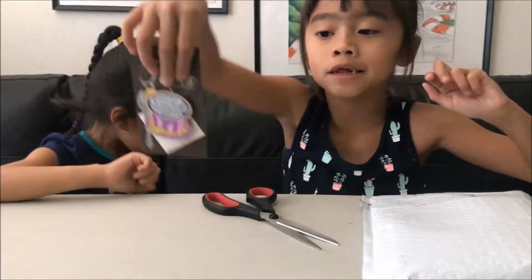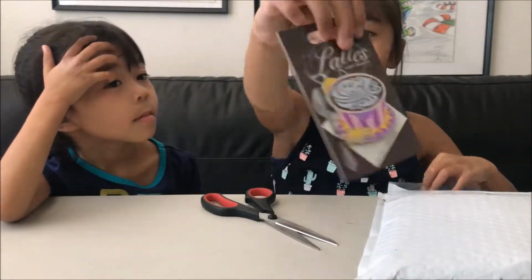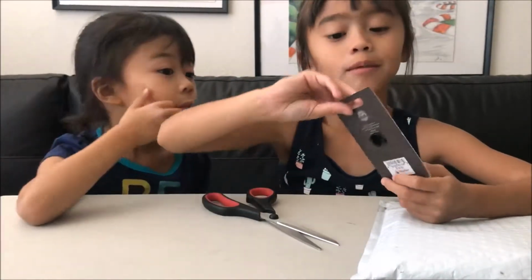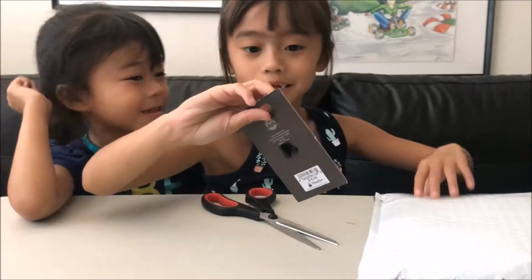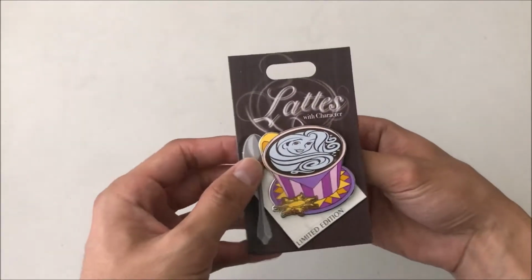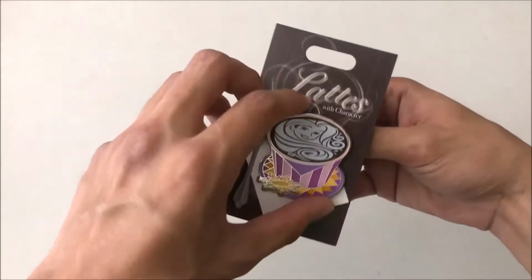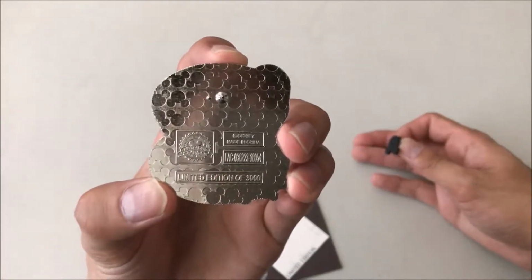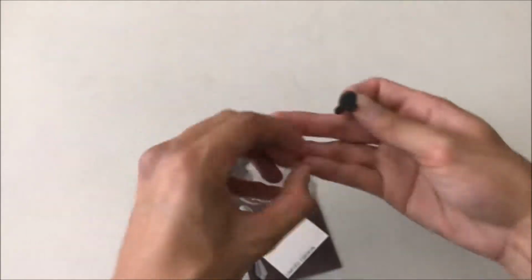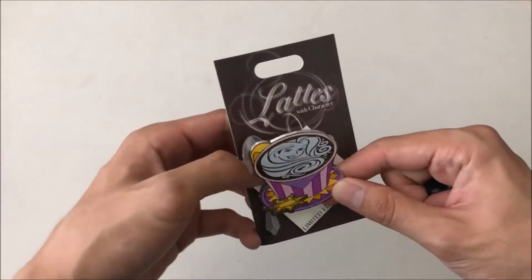Okay, so this is Rapunzel. When I looked at it, I'm like, who is this? But when I saw the sun, I'm like, oh, it's Rapunzel. That's your favorite character. Yes. I believe this was the June release of the Latte collection. This is, of course, Rapunzel. Here's the back. The limited edition of 3,000. Very, very cool. My girlfriend Taylor collects these, so I buy these ones for her.